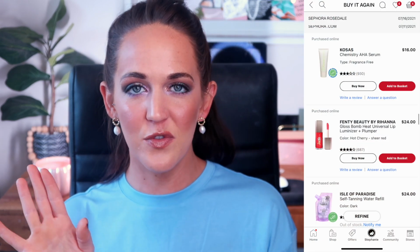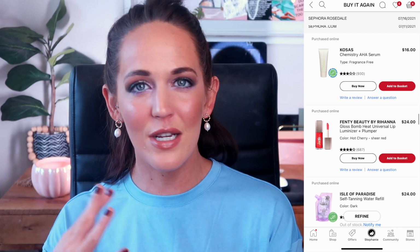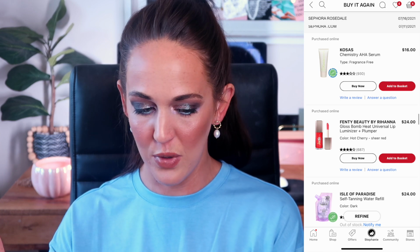Ooh, I forgot about this purchase. On June 11th, I purchased the Kosas Chemistry. I think this was the deodorant, and I don't think this worked for me at all. I don't remember what happened to this. I definitely don't have it right now, and I definitely didn't finish it. I have no idea where this ended up, but I don't have that anymore.